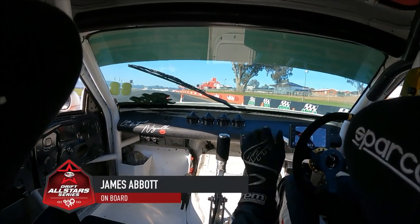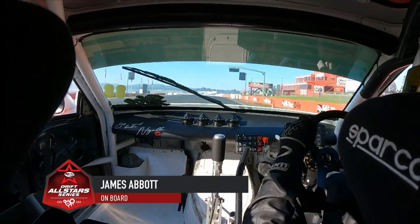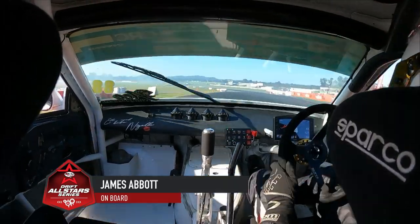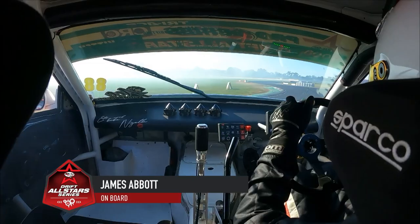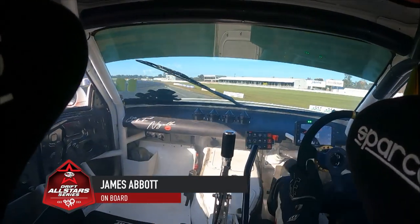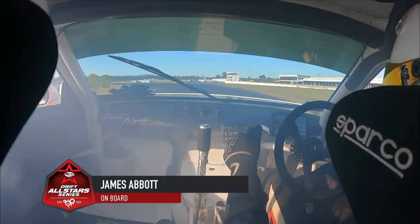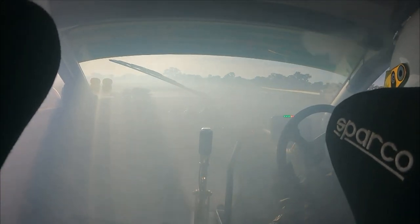James Abbott on board with the S15 Nigella as he clicks through the gears and he has to initiate nice and fast as well in this layout. Yeah, that's it. Right over the start-finish line is the initiation point. It's a big flick down into turn one, outside zone, snap transition, outside zone again, and then one last transition to the final corner, another outside zone. So it's all outside zones, and there's the cabin full of tyre smoke. That is what it's all about.